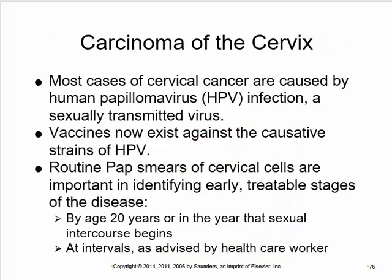Another common one is cervical cancer, usually caused by an infection of HPV, which is genital warts. There are now vaccines available against HPV. We won't get into any anti-vaccine discussions in here. This is why you do routine pap smears to look for treatable parts of the disease. Most women undergo pap smears, especially sexually active women. It's routine and it's important.